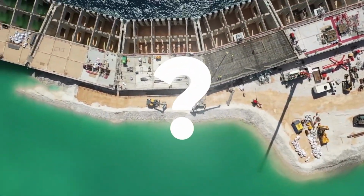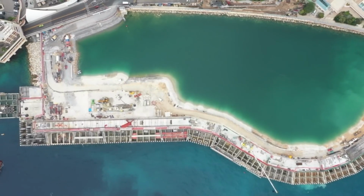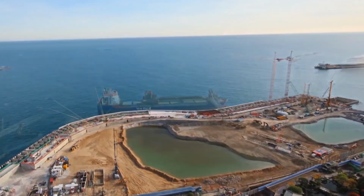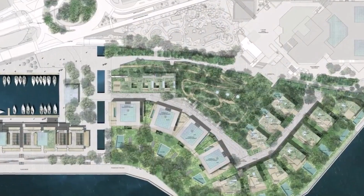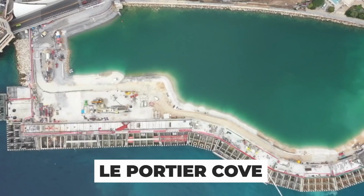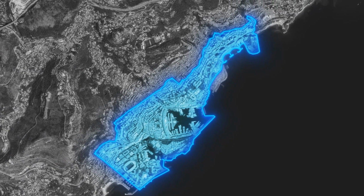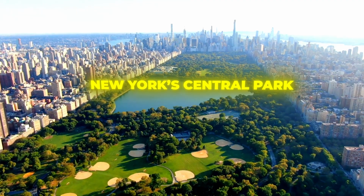Now, a couple of quick questions. What is so extraordinary and inspiring about this project? Also, what was the vision behind that and how did they build it? Let's explore the Megaproject, or as others call it, Le Portier Couve, together and check out the latest on its construction.